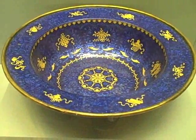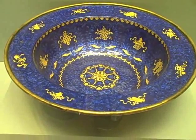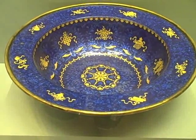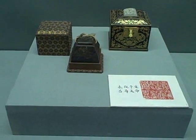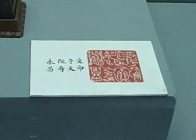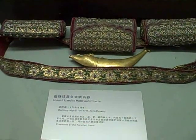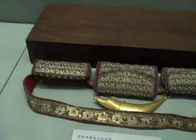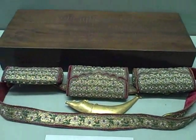I love this beautiful enamel basin. It says it has the design of the eight emblems, so I guess I'd have to look around it and see what the various eight emblems are. This is a jade seal set. So you have that special stamp there in red to indicate some sort of official court document, probably. This says this is a utensil used to hold gunpowder, which makes sense since the Chinese invented gunpowder.